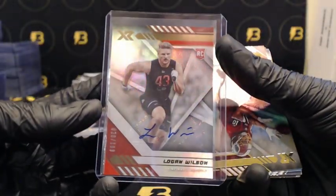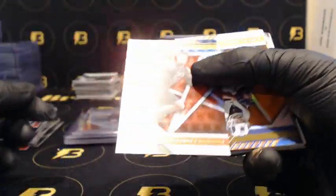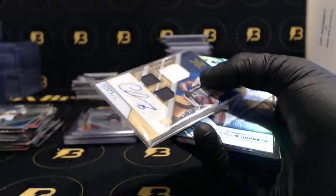We got Logan Wilson for the Bengals to 199. Rookie autograph. Got Gandy Golden. We got Bridgewater and Lawrence. Then we got Gross Matos for the Panthers at a 249. Woods to 99 for the Rams. We got Culpepper again to 149 for the Vikings. And Claypool, very nice, out of 49 for the Steelers.